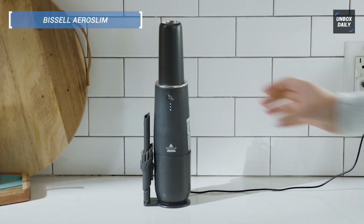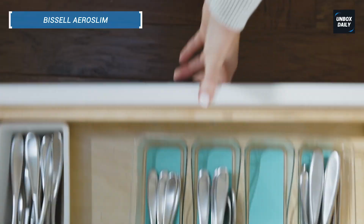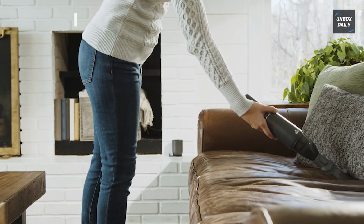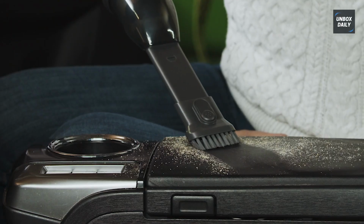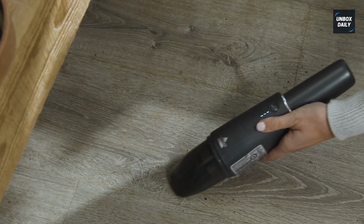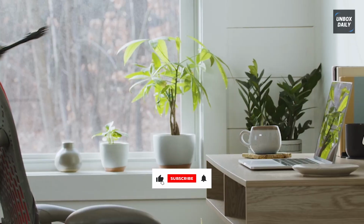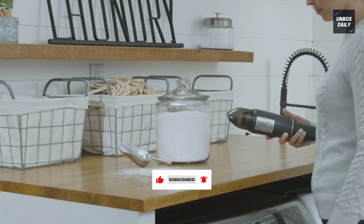The Bissell AeroSlim is a lightweight, cordless handheld vacuum designed for quick cleanups. Featuring a lithium-ion battery, it provides strong suction power while remaining portable and easy to store. Its sleek design makes it ideal for cleaning car interiors, upholstery, and small messes around the home. The washable filter ensures long-term usability, while the USB charging capability allows for convenient recharging anywhere.